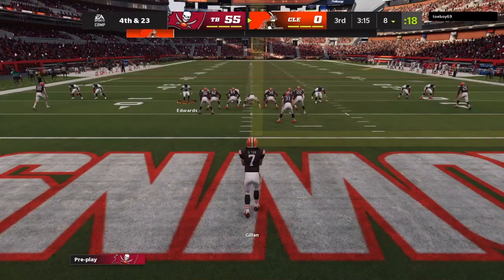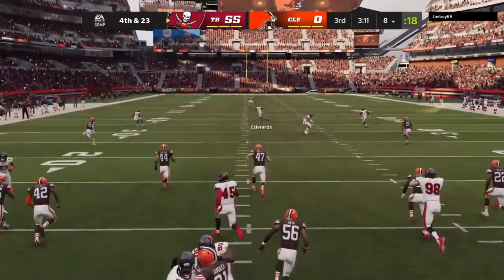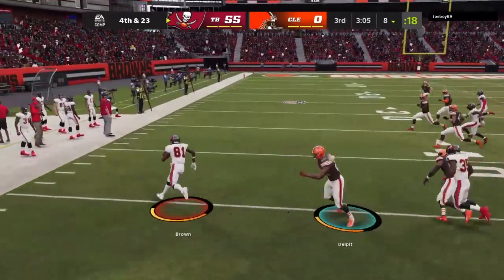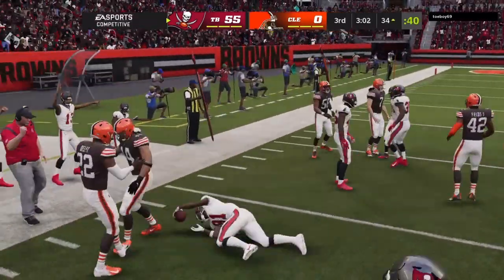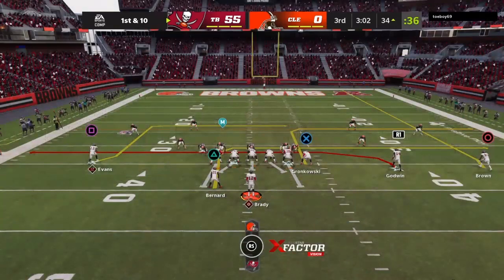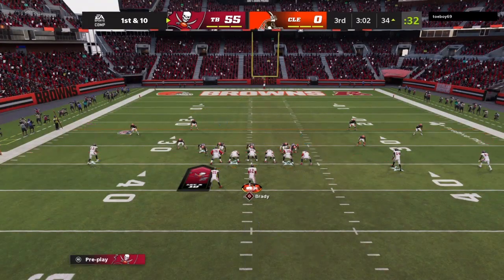Here's Jamie Gillen now as the drive goes backwards, so he's on to punt it away. With it is Brown. And now headed the other way. They're across midfield. Great blocking on the return. It springs him for 25. And the Buccaneer offense will be set up well as they take over from the 34 now, here's 1st and 10.